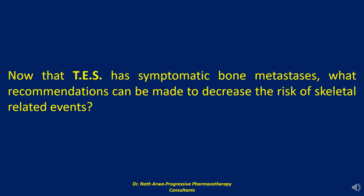External beam radiation therapy, although not systemic radiotherapy, is an option for one or a few symptomatic sites of bone metastases. It is most often used to provide symptomatic relief.